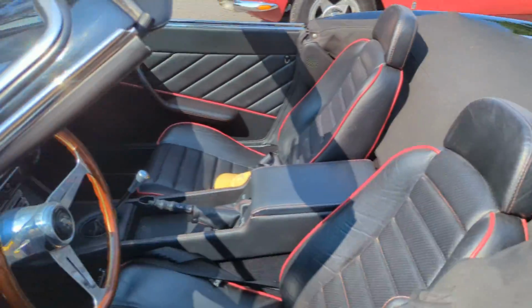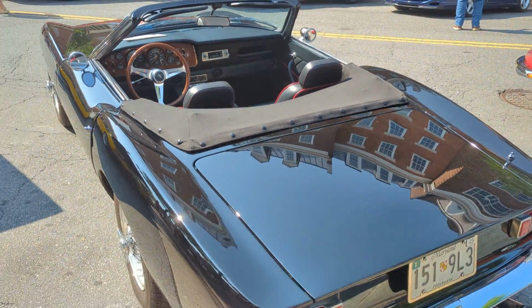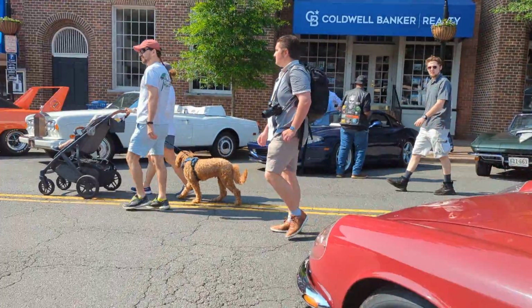But yeah, these are cool cars, and this one is always out at the shows and doing the circuit here. It's nice to be on the same block as this car. My car is a bit further up here. We'll get to it in a second.